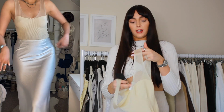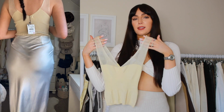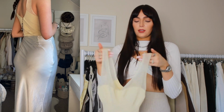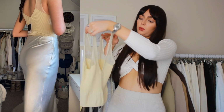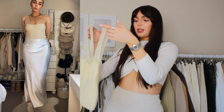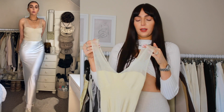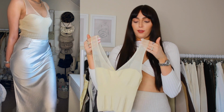So this is $19.99. I don't have many tanks, little basics just to throw on when it's a little bit hot, and it's not a complete basic, just like a white tank. So I thought that this would be useful. It's got a little V back, the same as the front. I haven't tried this one on yet, so it could look horrendous, but because of the ribbed stretchy material I'd go for a small.